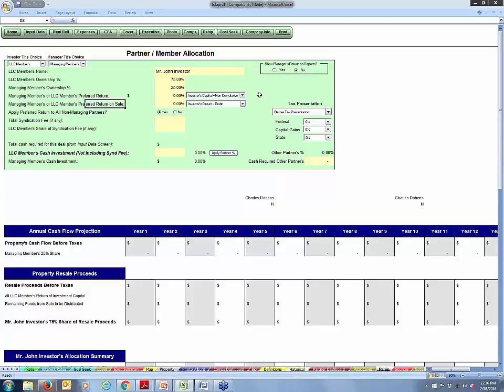So a cumulative return sounds great, and it might be what entices John to get into this deal, but you better be able to perform. Maybe you don't offer him an 8. Maybe you only offer him a 4. Get creative, but understand the application of these terms and how they could potentially impact your pocketbook in reality.